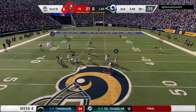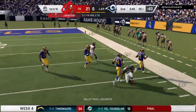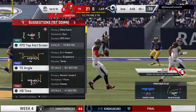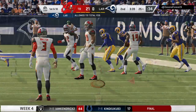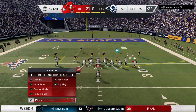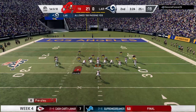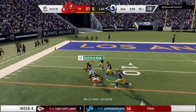Following the interception, Winston escaping the pressure right. Throw right side to Perriman, and it's caught. First down, Tampa Bay there, a gain of 13. Sometimes it's designed, and sometimes you just have to know when to leave the pocket and move and make something happen. And on that play, he was able to get on the run and was still accurate throwing the football.